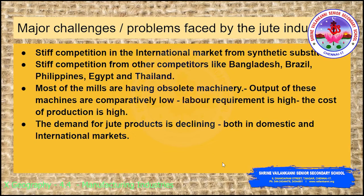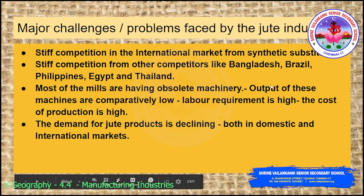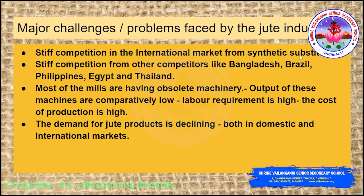The next one, there is a stiff competition from other countries like Bangladesh, Brazil, Philippines, Egypt and Thailand. We have been doing this industry for a longer period of time. Some mills have obsolete, outdated machinery. The output of these machines will be comparatively low, so the labor requirement will be high and the cost of production will also increase. Moreover, the demand for jute products is declining, because as we saw in the first point, there is a synthetic substitute. So the demand for jute products is declining both in the domestic and the international market.